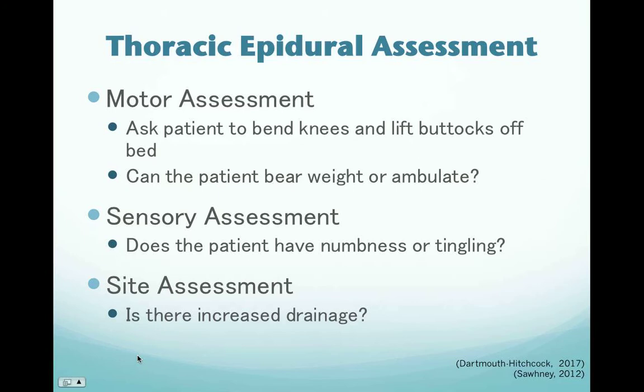So does the patient have numbness or tingling in any other area of their body aside from their abdomen that we want numb? We want the abdomen numb bilaterally, so that the patient gets pain relief. But is the patient having numbness or tingling anywhere else? If so, maybe that's an indication that the catheter has migrated. In addition, is there increased drainage at the site? This would be signs of infection, would also include a reddened area, erythema, purulent drainage. These are all things that the acute pain service would absolutely need to be aware about.